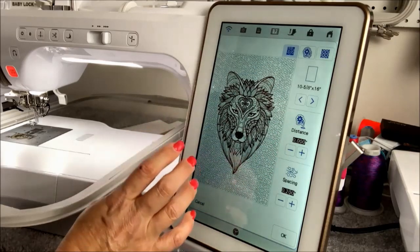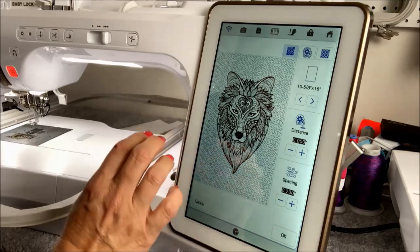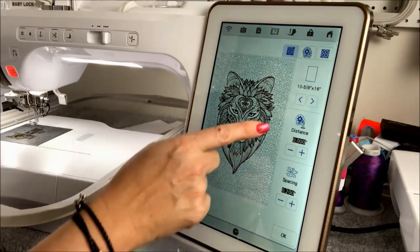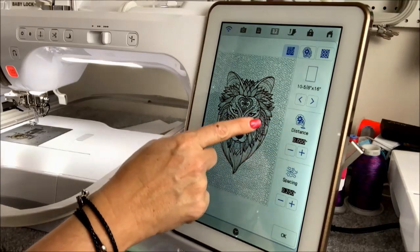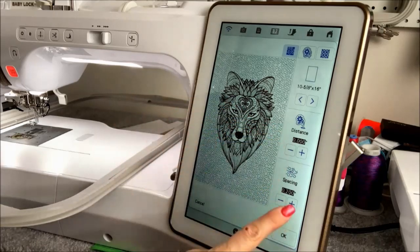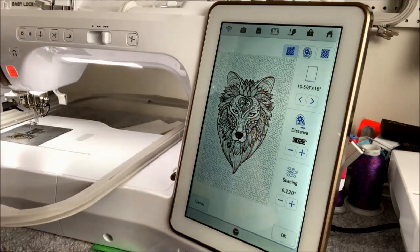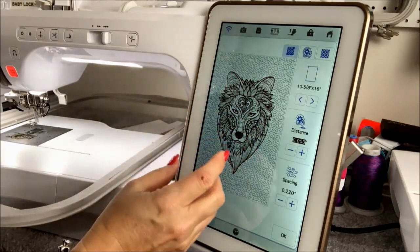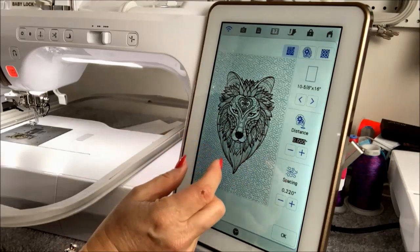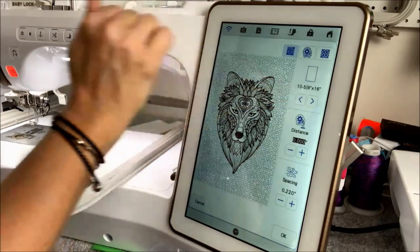Now, I will tell you, this is some of the most beautiful stippling out there in any software, any machine, anywhere, because it has those nice, pretty curves, and you can actually adjust the distance between the edge of the stippling and the design. You can adjust the spacing, which adjusts the size of the stippling. So if I wanted to bump it up a little bit, it would make the stippling even bigger on the screen. And you can go up to about a half inch stipple all the way down to less than a quarter of an inch stipple. So really small. You could also change the size of the hoop you're working within.